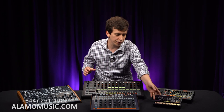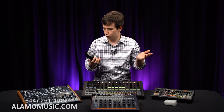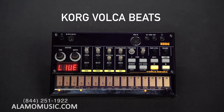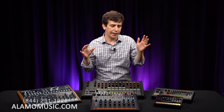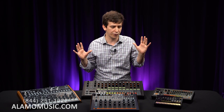So number five is this one right here. It's the Korg Volca Beats. There's also a Korg Volca Drums. And this is a very inexpensive $150 analog drum machine. And this is part of kind of Korg's Volca series that came out of nowhere and kind of took the world by surprise with creating really inexpensive analog little modules.